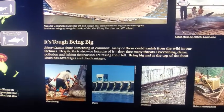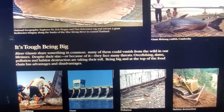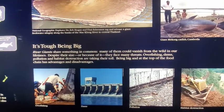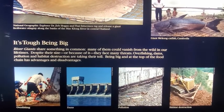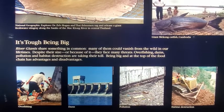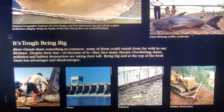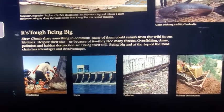It's tough being big. River giants share something in common. Many of them could vanish from the wild in our lifetimes. Despite their size, or because of it, they face many threats. Overfishing, dams, pollution, and habitat destruction are taking their toll. Being big and at the top of the food chain has advantages and disadvantages.